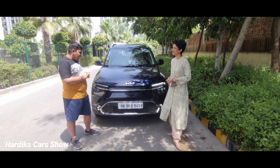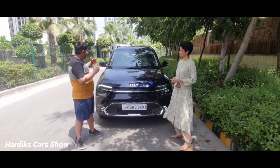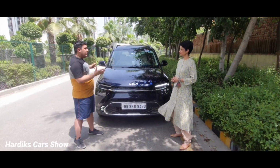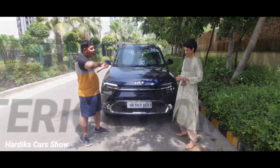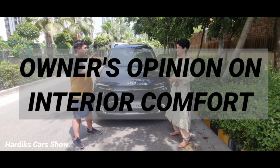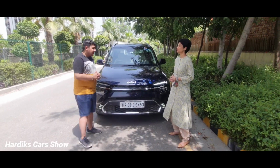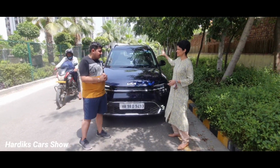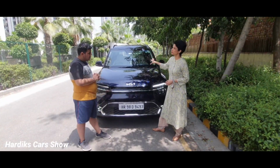Okay. And then one more question I will ask you. How do you find the interior of the car? Because this car is known for comfort, and Kia also positioned it or marketed it in such a way that it's a comfortable MPV basically. So what's your view on that? It's super comfortable, I would say. We have captain seats inside. Yeah, captain seats. So we have captain seats inside and it's super comfortable.